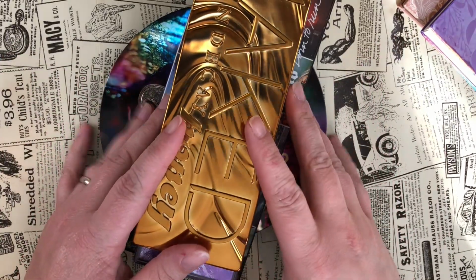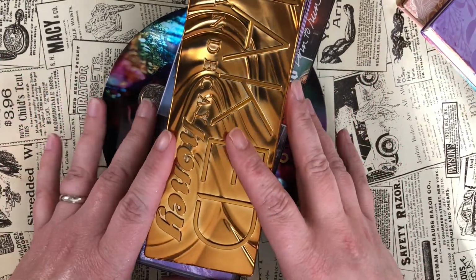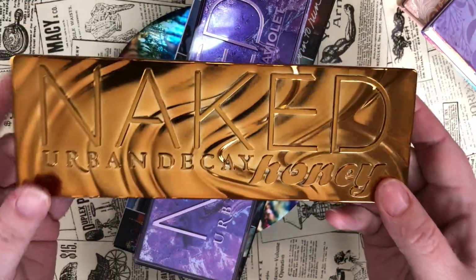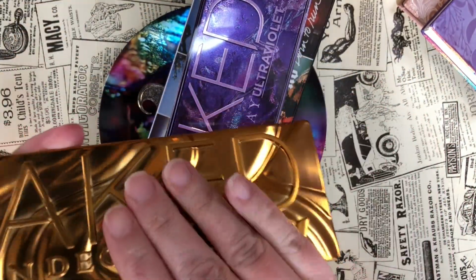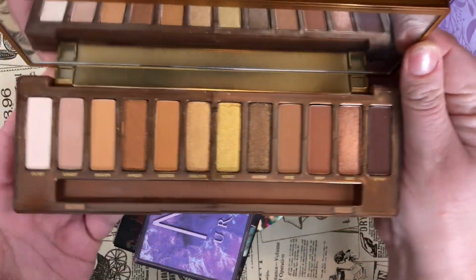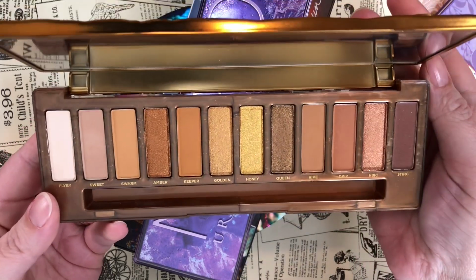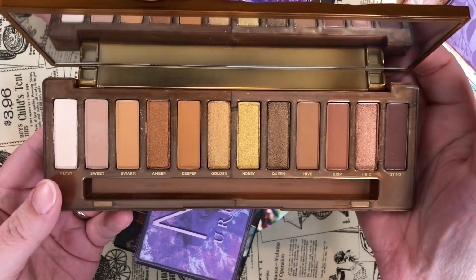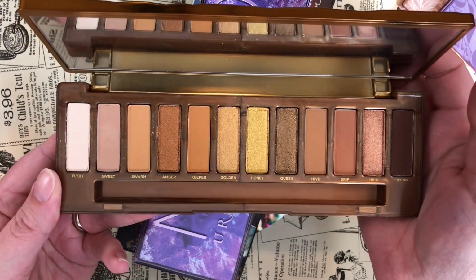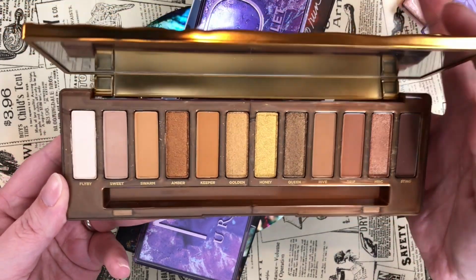Okay, these are my Urban Decay palettes. Probably don't even know that I own the Naked Honey palette, but I do. I got this half off during the Ulta 21 Days of Beauty or Christmas sale, Black Friday sale. Yeah, Black Friday sale. Super excited to have this. Not sure why I waited so long, but it is a part of my collection.